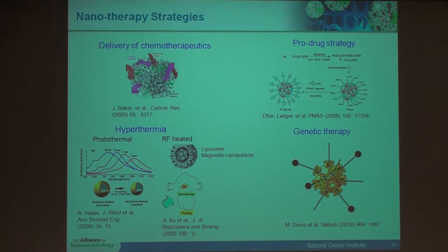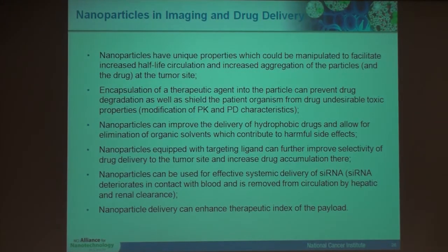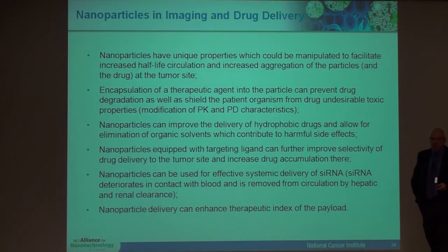And you can also design the combination of nanoparticles and drug in such a way that you actually create a prodrug, meaning that the drug is not active when it is in circulation, but gets activated only when it gets to the tumor site. So again, that reduces toxicity. Another application is delivering siRNA using different types of nanoparticles, and that's important because siRNA is very fragile and deteriorates in contact with blood, so it's essentially impossible to deliver, at least in a systemic manner. So there's a long list of what particles can actually do to make the delivery better.